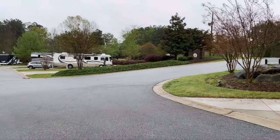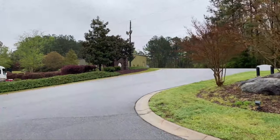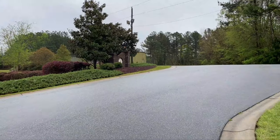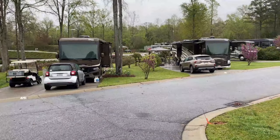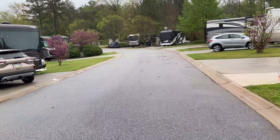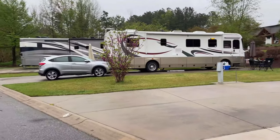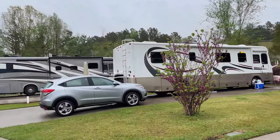All right, up here at the top of the hill is where the entrance is. You'll notice across the entrance over there is the main office. I think that's where the real estate office might be. I'm not 100% sure. Okay, so walking in now from the entrance, we'll turn right and we'll go around the top loop here. But I also want to stop and show you a couple of different spots. There's spot 6 and 7.